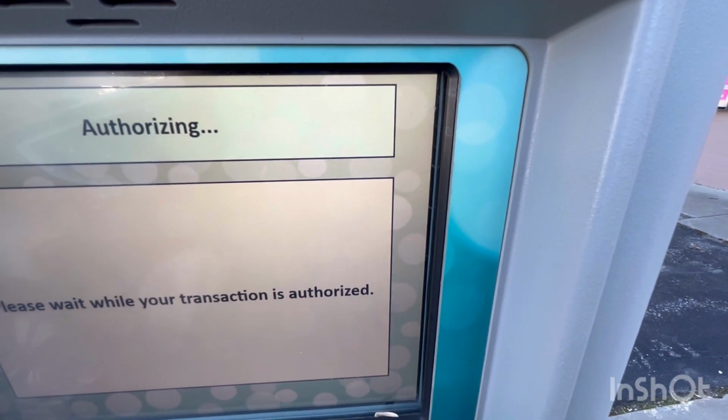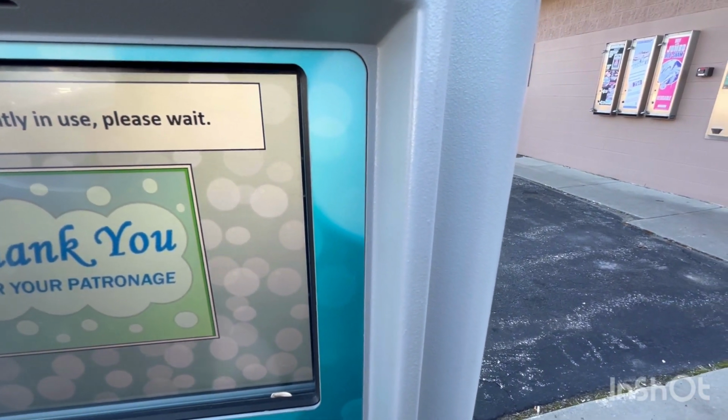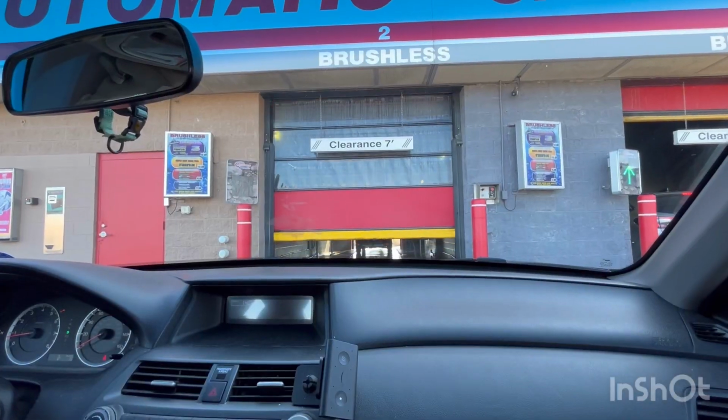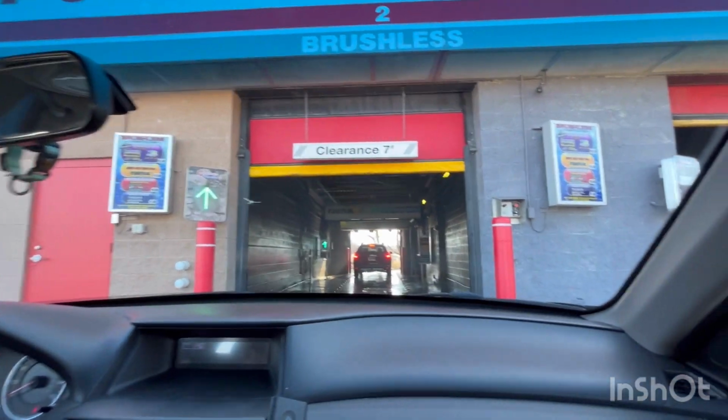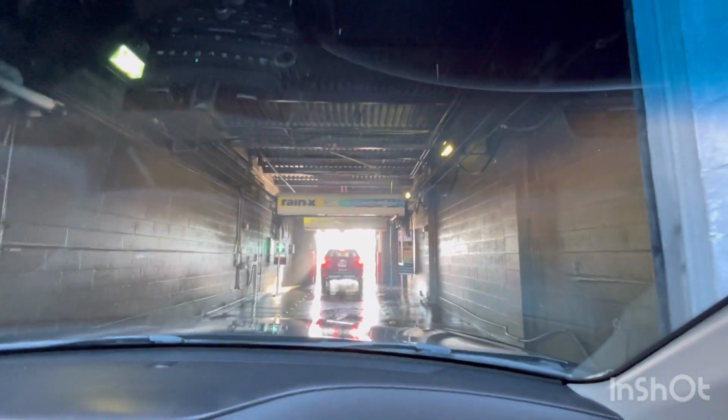Please wait while your transaction is being processed. Thank you. When the wash is ready, please pull forward into the wash. Alrighty, see you guys in a second to go through it. Alrighty, here we go. And two. The last car wash of the day.